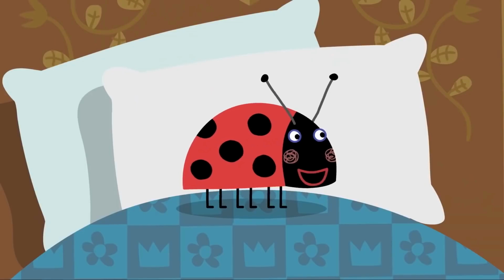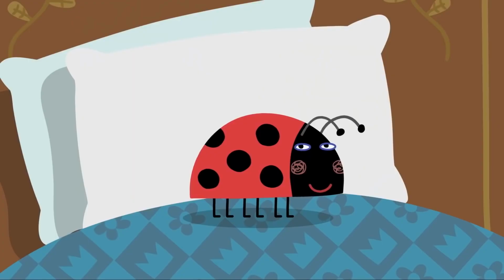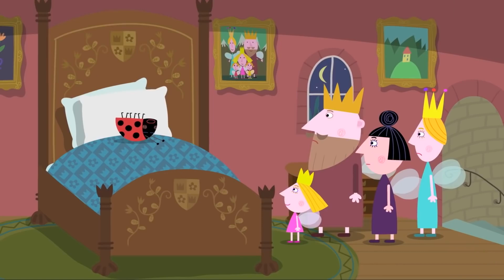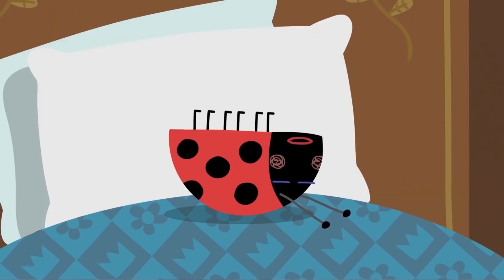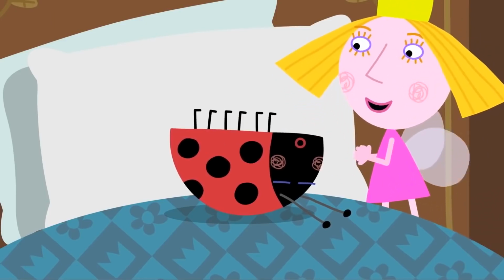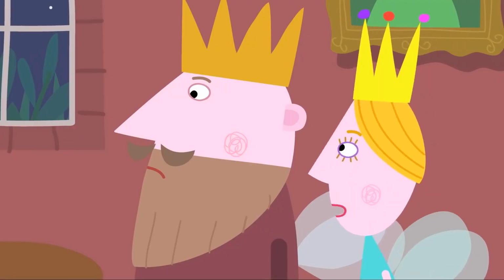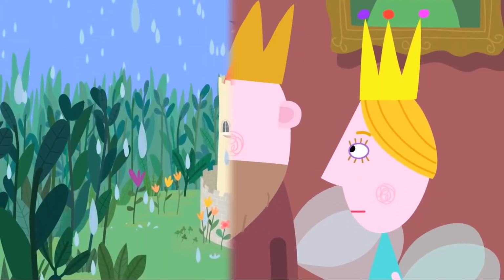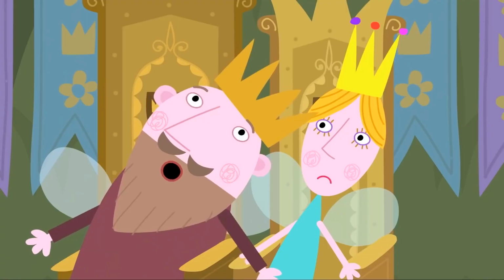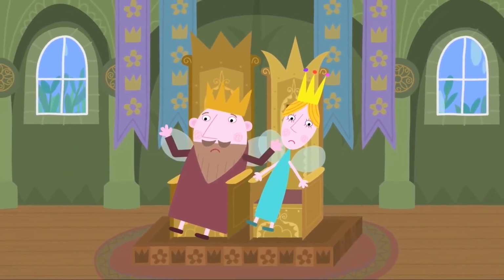What's he saying now? Gaston says he is very tired and would like to go to sleep now. Good night, Gaston. Sleep tight. So, where are we going to sleep? Oh, that was the most uncomfortable night ever.